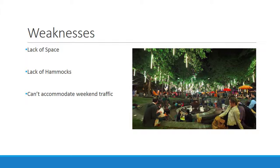And secondly, one of our big draws was to go lay in a hammock and hang out and make a day out of it. Well, when we got there, every single hammock was filled. We were there for about 4 hours and never once were able to sit in a hammock. We were, however, able to sit in a beach chair down by the river.